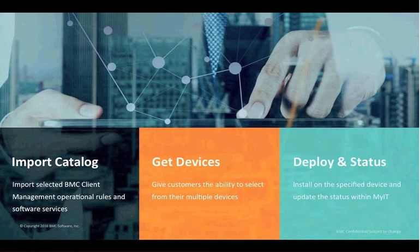The nice thing is it gets a list of devices that are assigned to that user, so they're not having to select through hundreds of thousands of different devices. BCM can say, hey, here's the device that's associated to the customer, and then we'll go ahead and install on that specific device, and that's updated within My IT automatically.